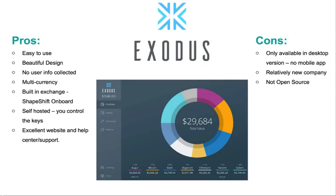Let's look at the Exodus wallet. Now, as far as desktop wallets go, I really like Exodus. Exodus is a relatively new wallet. They launched in, I believe, early 2016. And at this time, there is only the desktop version available. So there's not a mobile app. I don't believe you can get it on tablets and that sort of thing. But as far as desktop goes, it's probably one of my favorites. Very clean, very nice user interface. Has a very modern web app feel, which is great.